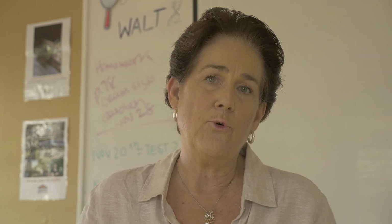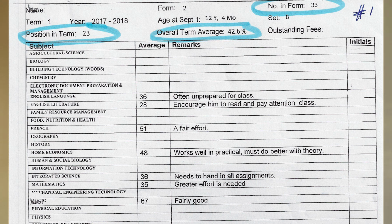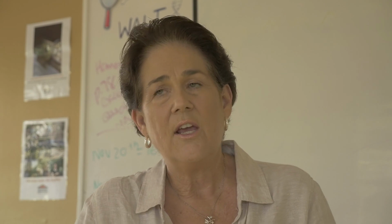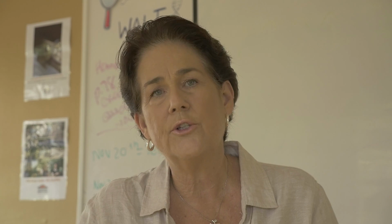And at the end of term report, some of you might actually see the position that your child is in form. In the one that I'm showing you, the student in question is placed 23 out of 33 children. So this student is pretty much in the lower third of the form. That's a really important number because of the 1/30th of the attention he is actually getting. You can see right off the bat that he certainly needs far more than 1/30th of the attention. If he doesn't get any more attention than that, he's not going to be able to improve his position in form of coming 23rd.